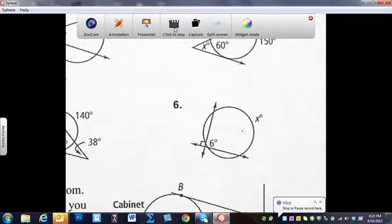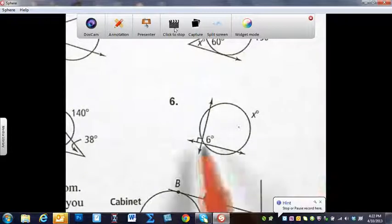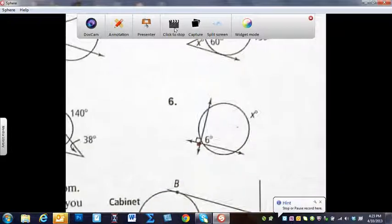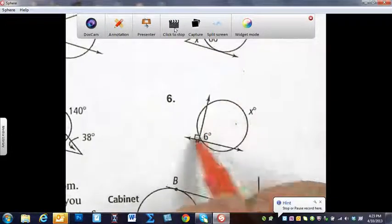Guys, here is the rest of 12-4. I want you to look really well at number 6 here. Is my vertex in, on, or out? Well, it is outside that circle. Now, the way this problem was meant to be is that these lines would be tangent.